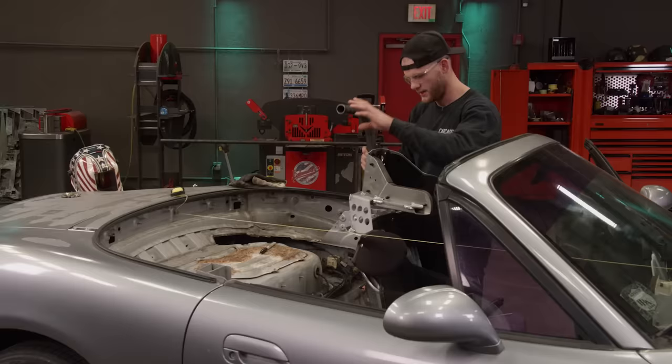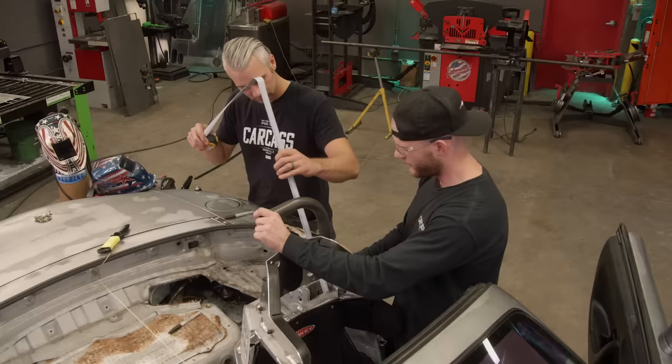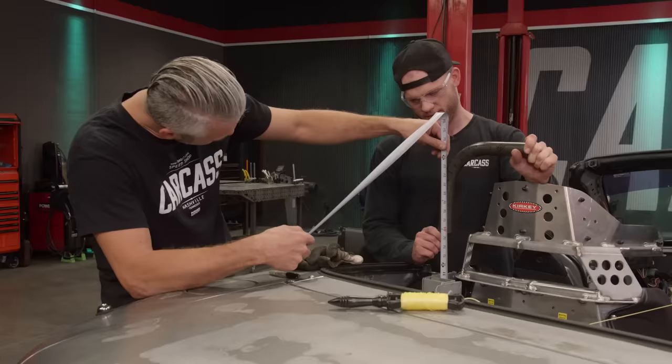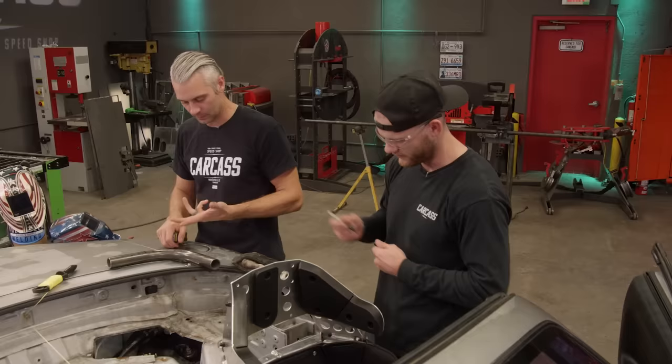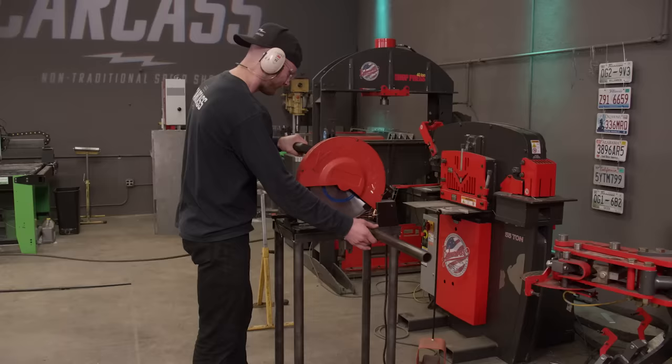Then, from before, we took a measurement for the total height of the main hoop from the package tray, so we kind of know where we're going to land to stay under the top. So on that mark, you landed about 20 3/4, 21 somewhere. 21. Yeah. 21 times 2, 17 times 2, and then 7.5 times 2 radius. So write all that down so you don't forget. 91 inches.